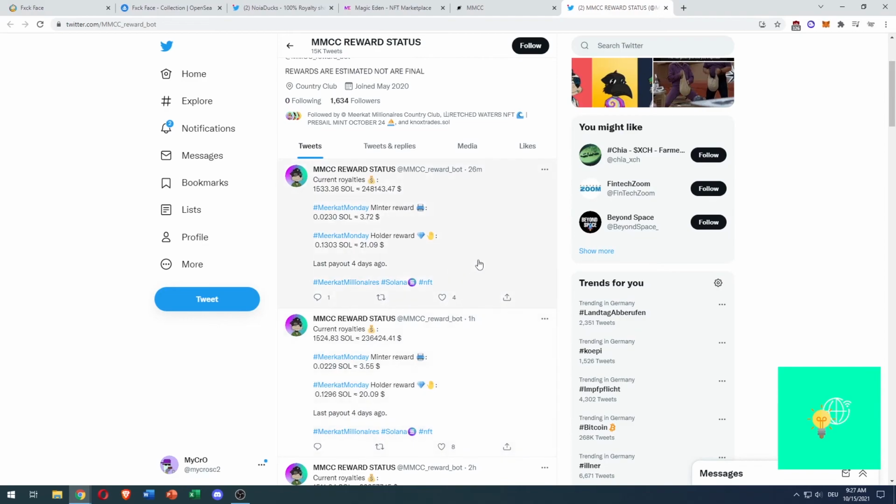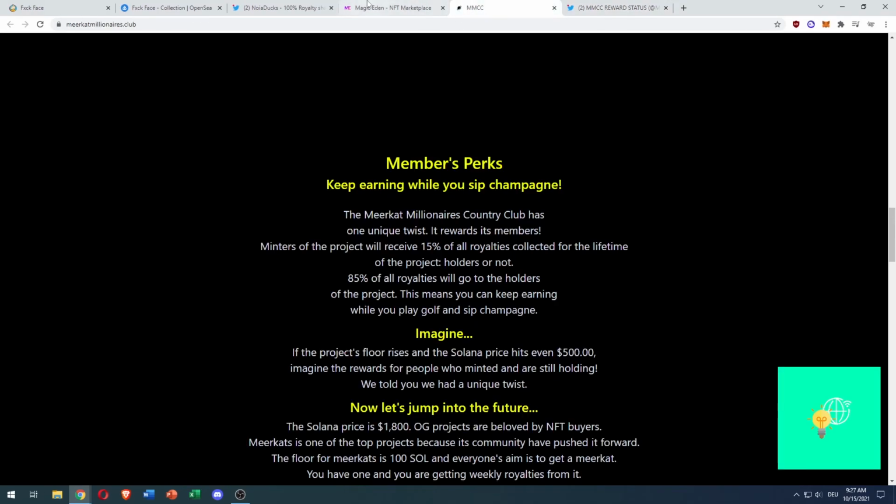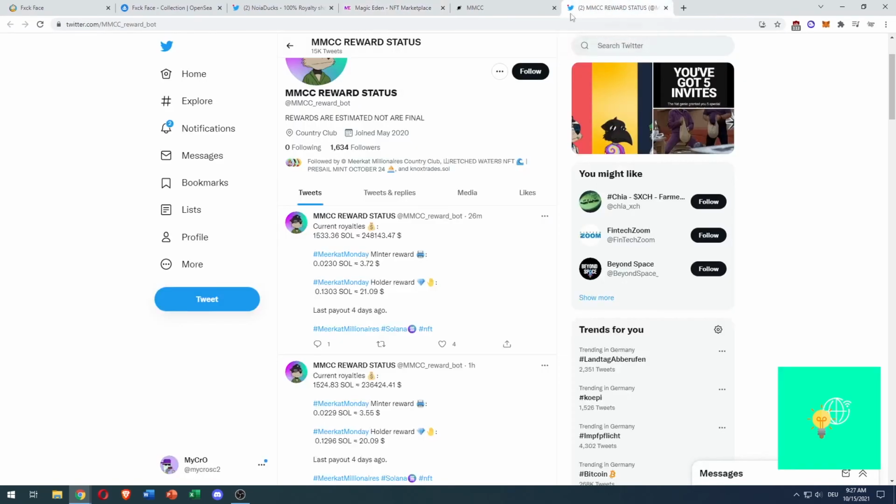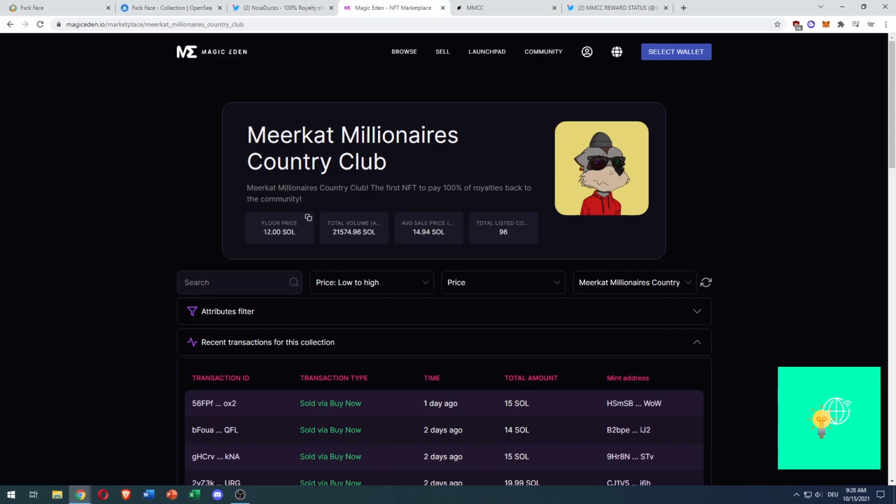I do have to say, if the amount of people buying these on the secondary market slows down, the amount of royalties they collect will go down, and the amount of royalties they can provide you in rewards will go down as well. But you still have your NFT, and most likely these will go up in value, which is a double positive for you. That's how to make money with NFTs in 2021.